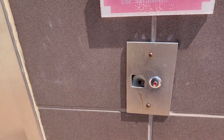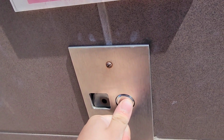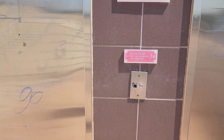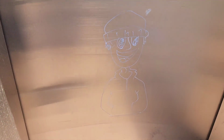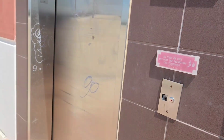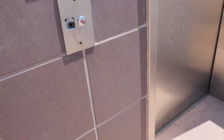These things are completely lifeless. These used to be so good. But then again, these both were pretty terrible back then anyway. I can't get over the fact that somebody drew a face on this one. This one over here just says go. And this one over here just says go. But yeah.